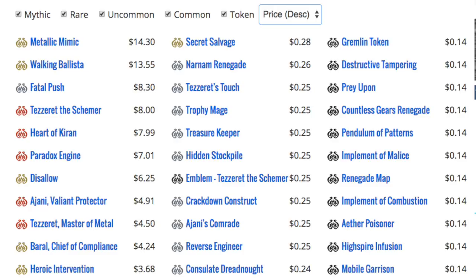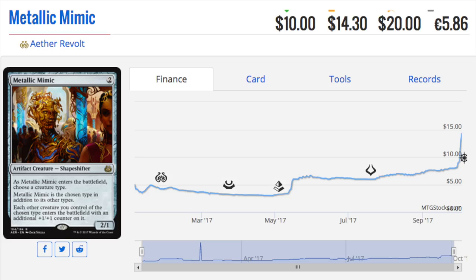The distribution of value in Aether Revolt is in the rares and one very special uncommon. The reason that is incredibly important is you can actually get the card. So Metallic Mimic is a $14 rare. It has, in my opinion, long-term value. I think it's going to be great in Tribal, in every Tribal or plus one EDH Commander deck. This is a great card.